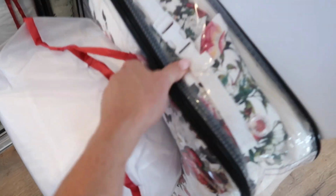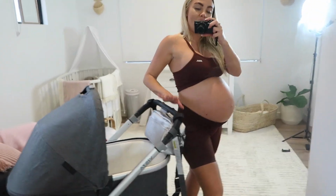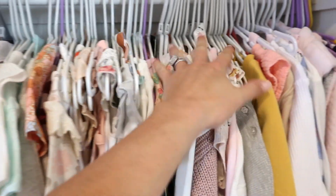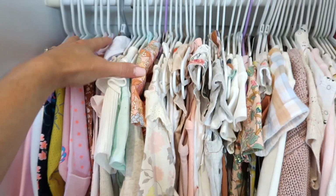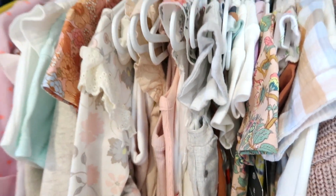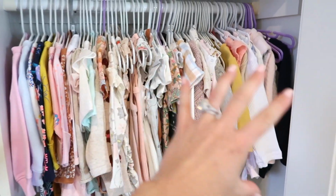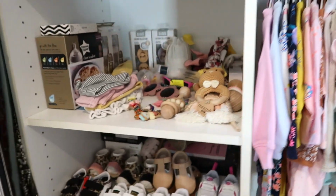Actually, I'll move this so you can see how her wardrobe is going. This outfit's from Stax. I love it. Size medium, epic. Okay, so we're going to go into her wardrobe. Pretty much gifts that I've received, and clothes that I've bought along the way that I haven't washed. Now I'm starting off with clothes that are triple zeros up to about 1 year old. She's already got a better wardrobe than me. Kind of sucks. But yeah, 80% of this is presents, which I'm so grateful and so lucky.